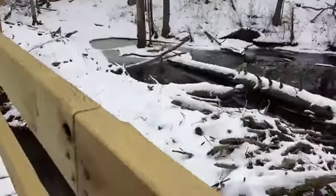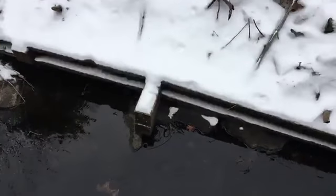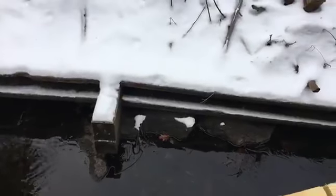And I love the fact that the Beavers just said, "Oh, thank you for putting this in for us. We're just going to incorporate this. This will make a lovely dam for us." A little infrastructure they got to use. Let's get down here a little bit so you can see it better. Right there. I mean, it kind of serves you right.